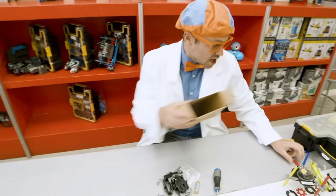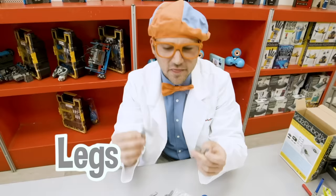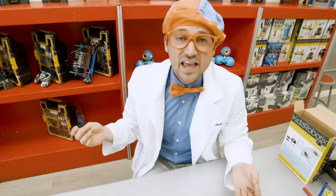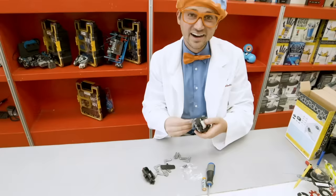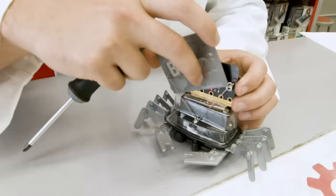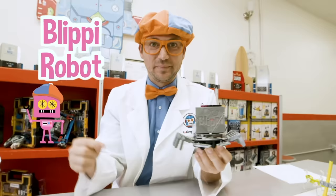Oh, here we go. Did you hear that? So if I build this robot, she and I can battle our robots. Whoa, we have the motor, we have a gear. Ooh, and these look like the legs. Do you remember that robot from earlier that looked like an animal? Yeah, it was the robot that looked like a crab. Yeah, so that's what we are going to build. Here we go. Job. Check it out. It's a Blippi robot, and this one is a Blippi crab robot. Woohoo! Good job. Good job, Blippi.